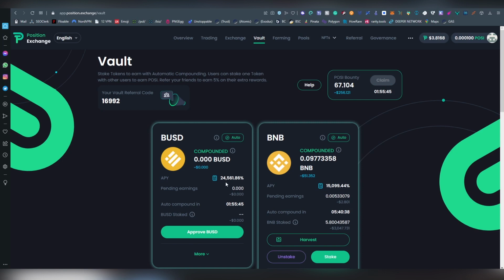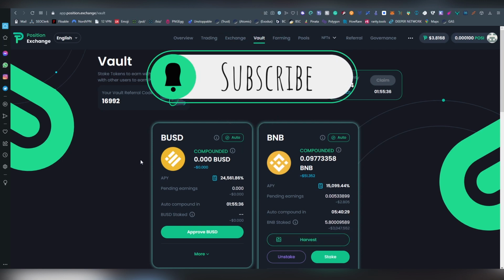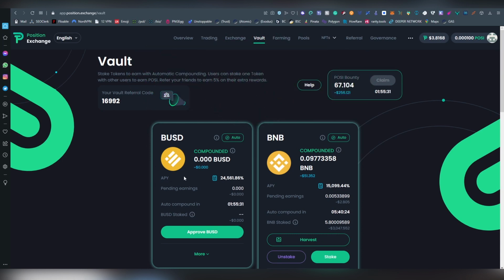Right now, BUSD might be a lot better because I believe there's less impermanent loss on it, and I might actually have to even consider moving this into BUSD. Might be less risky down the line, because BUSD, obviously compared to the dollar, is going to have less impermanent loss, in my opinion, versus BNB and POSI. And BNB rose a lot in the recent hours, and that has obviously had an impact on the actual LPs, because people are trading into BNB.